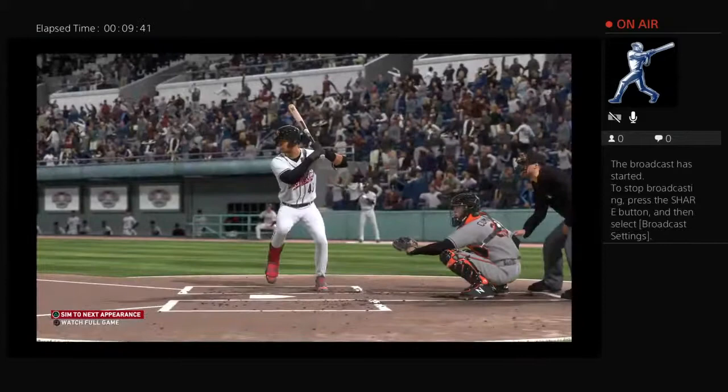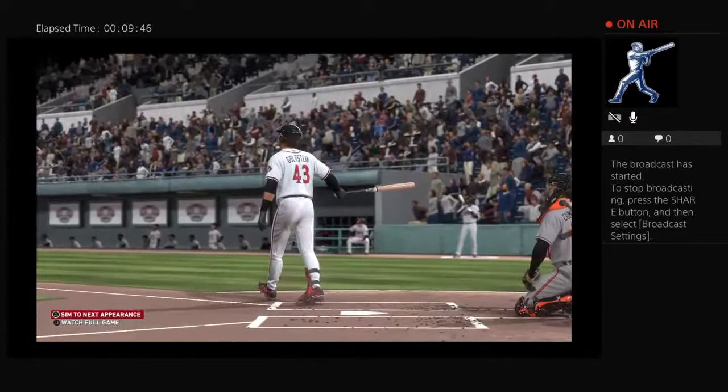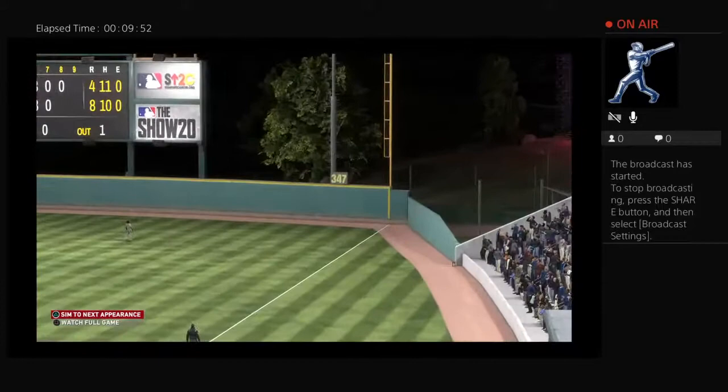Wow, you have a great night in hockey. You score 3 goals, and that's a hat trick. But how about hitting 3 home runs in one night? That's the baseball equivalent of a hat trick, and that's awfully hard to do.